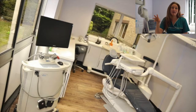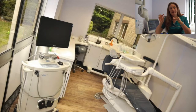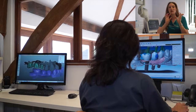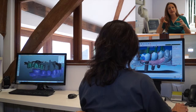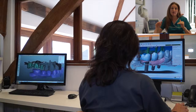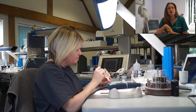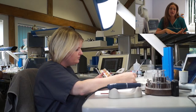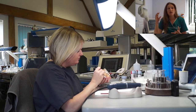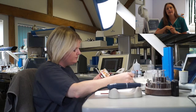So with our iTero system, we use a wand, we take a series of little pictures of your teeth, and the incredibly clever technology stitches those images together, so we build a three-dimensional model of your teeth inside the computer system. We can then email it off to our lab, Burns Dental Laboratory, who can then create you the most beautiful piece of work. And we can do that for crowns, we can do that for bridges, we can do it for implant crowns and implant bridges, and we use it with Invisalign.